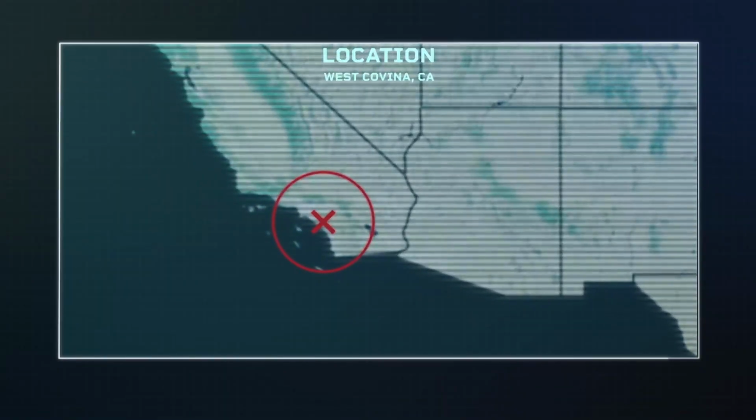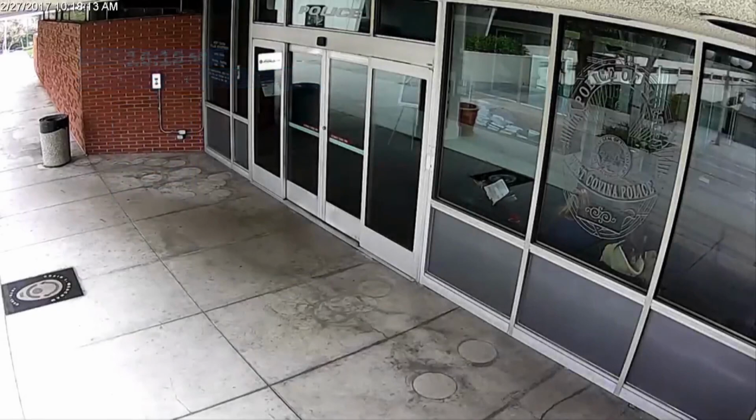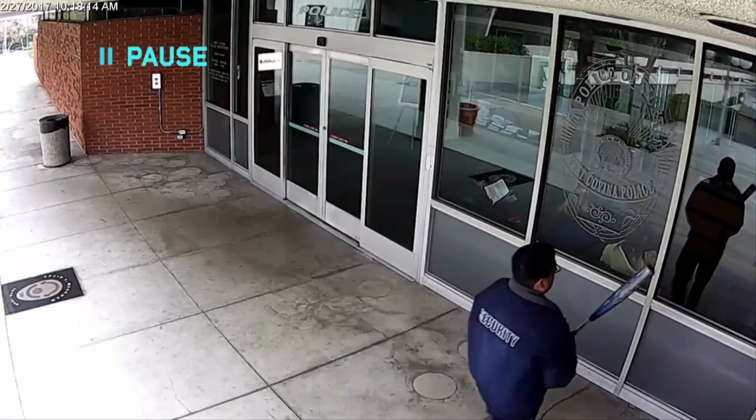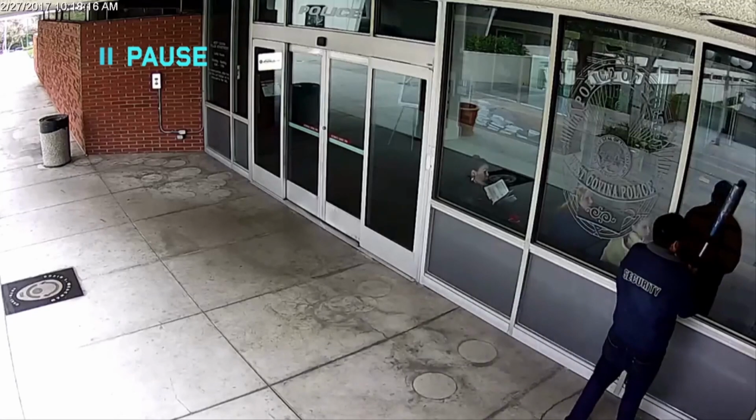West Covina, California. Monday, February 27th, 2017, 10:18 a.m. As a camera rolls on the front entrance of this police station, a man wearing a security jacket walks up to the front window, carrying an aluminum baseball bat. As he reaches the window, he taps to alert 3 women seated inside.